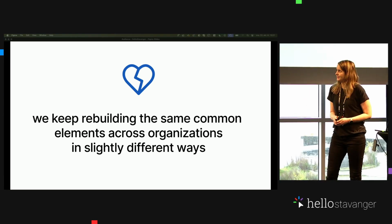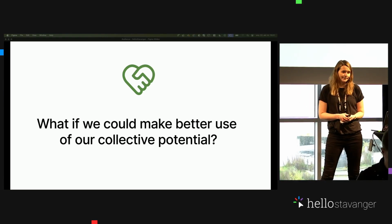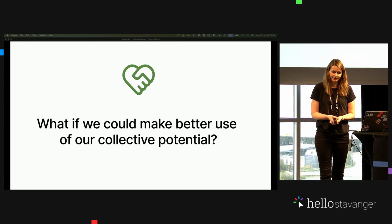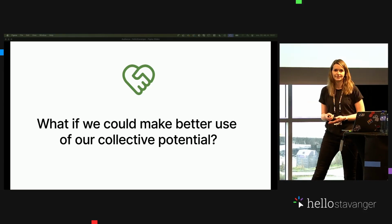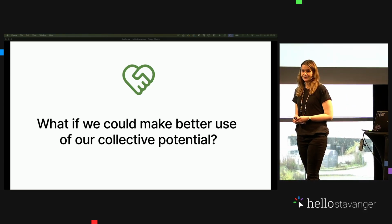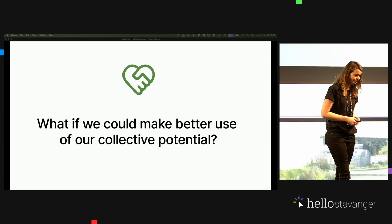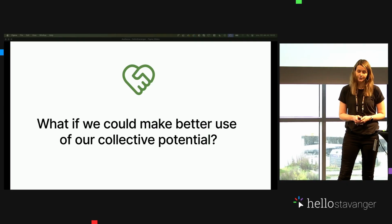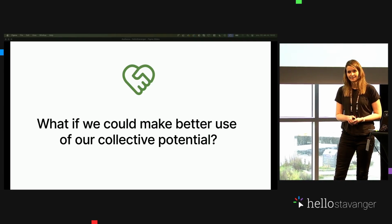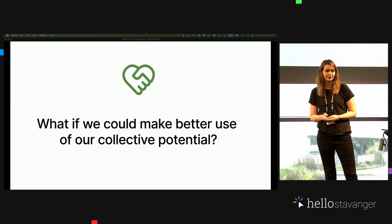What if we could change that? What if we could make better use of our collective potential? And provide Norway's designers and developers with a shared UI library, improving quality, accessibility, and saving teams across sectors thousands of hours.